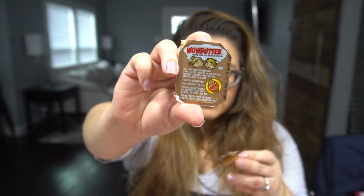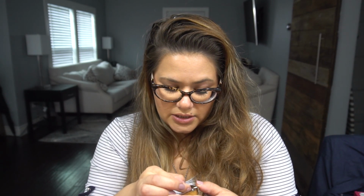Okay, so next thing I see is this wow butter. So what this is, 2 little packets, and what it looks like is it's peanut butter but without the peanuts. So no peanuts for those that are allergic to peanuts. So I'll taste it. I'm not crazy about peanut butter, but it does taste like peanut butter. Weird peanut butter.